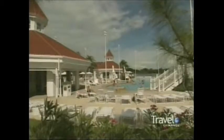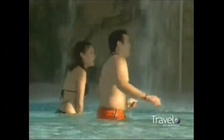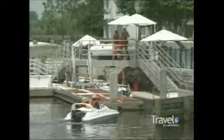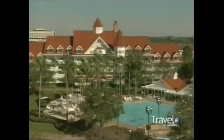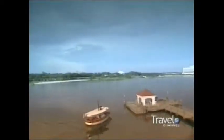There are 2 outdoor pools at the Grand Floridian, one with its own huge natural waterfall. You can also motor around in little jet ski type boats called mouses, or sail off into the sunset on a catamaran. Besides the resort's nostalgic ambiance, a major plus in staying here is its proximity to the Magic Kingdom. And exclusive ways to get there are by bus, by boat on the Seven Seas Lagoon, and the monorail.